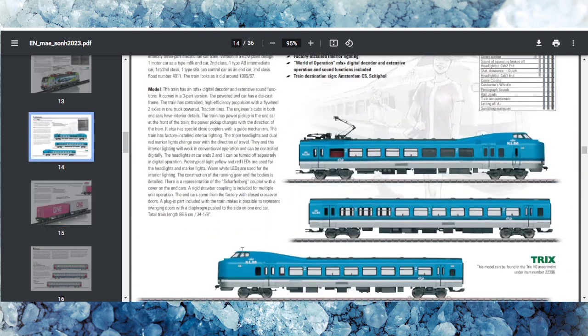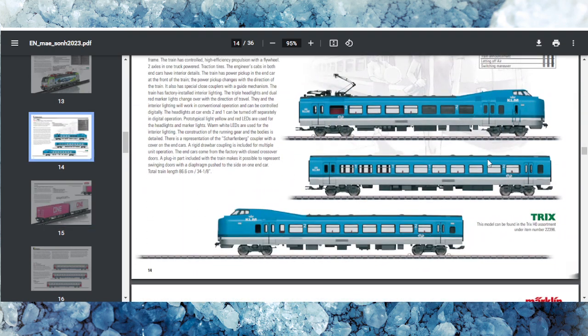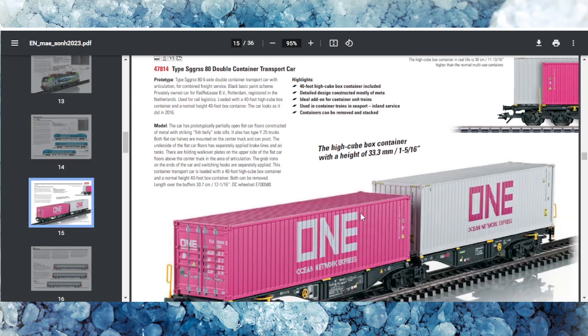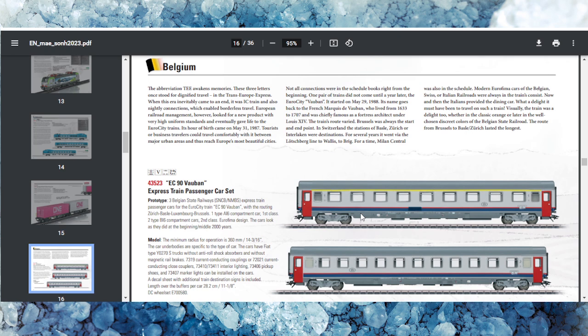Okay, so that was from Belgium. So is this all Swedish? Oh, Netherlands. Ooh, yeah. Sorry, Netherlands. KLM's. There we go. And I'm pretty sure they're also an airline as well, because I think they have 747s, if I remember correctly.